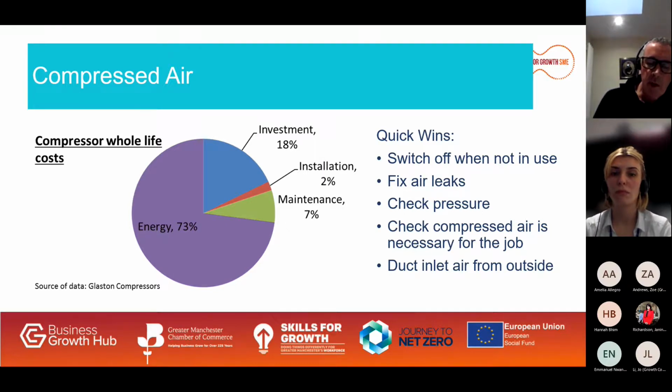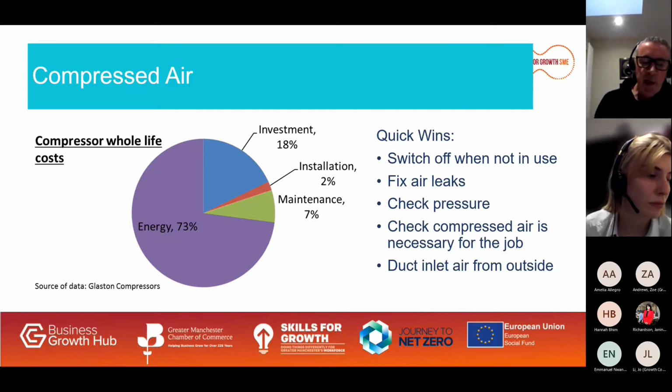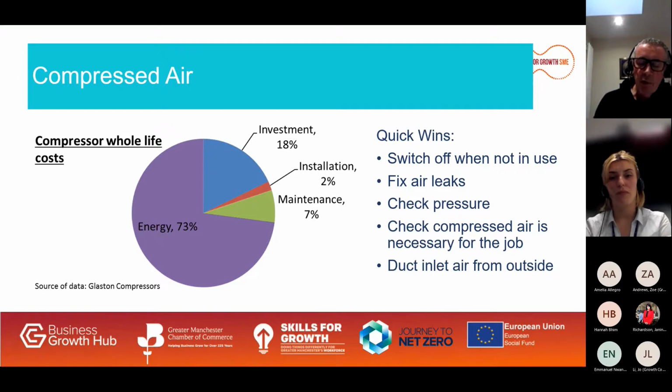Operating your compressor at a lower pressure will use less energy. So it's worth checking that the compressor isn't running at a higher pressure than necessary. Compressed air is often generated at the compressor's maximum pressure, often 7 bar or 100 psi. Reducing pressure by 10% can lead to 5% savings in energy. So make small incremental reductions in the pressure and check that operations aren't affected as you do that.